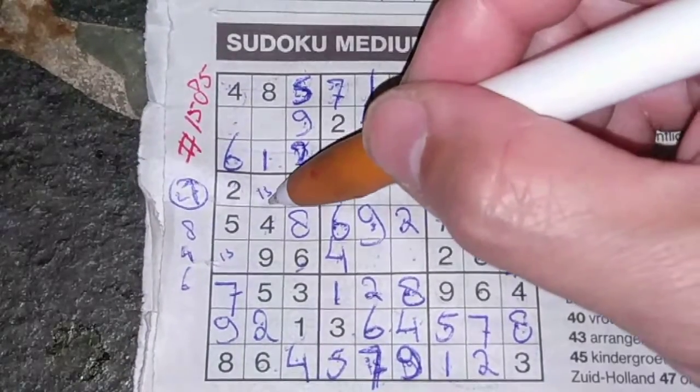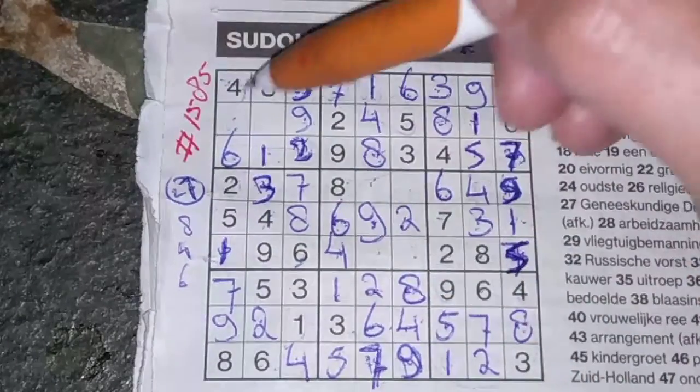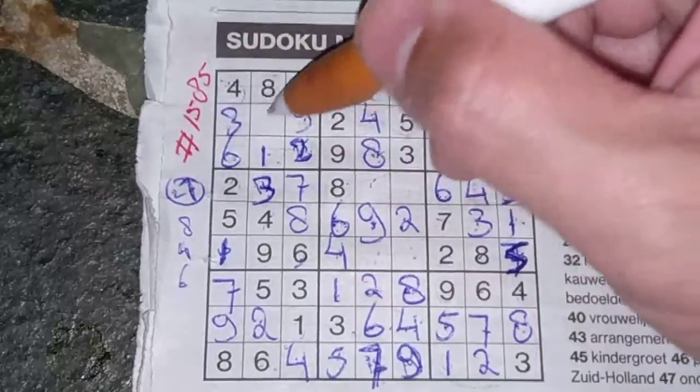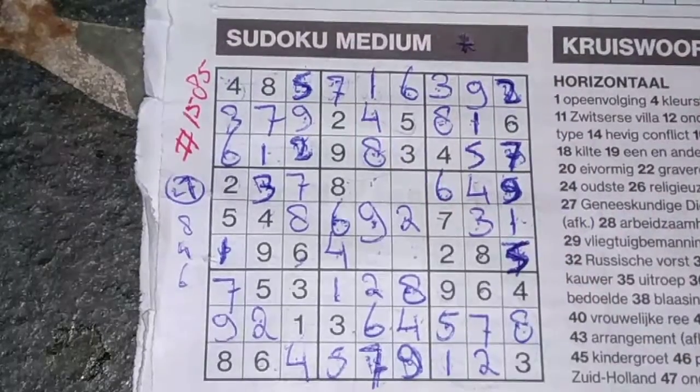Now we have a 1 here, so this can't be a 1 anymore. This should be the 1, and this should be the 3. 1 box left in the first column for the number 3. 1 box left in this big square for the number 7.